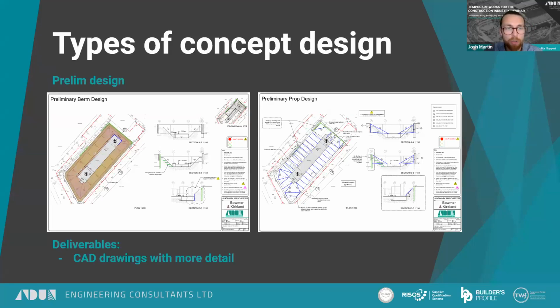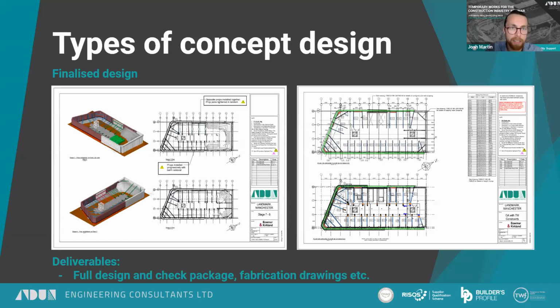And this gets the project all moving along in the right direction, with all parties buying into and feeding into that proposal. And once that preliminary design is complete, then we can look at the detailed design, the check package as well, with fabrication drawings produced, etc. And what was the original concept sketch is now ready for the construction stage, and that's what we've got here.